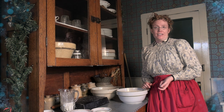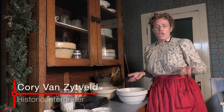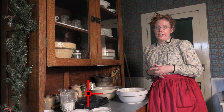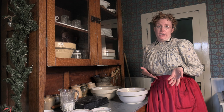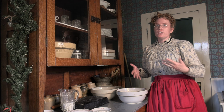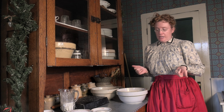Today I will be making a kind of gingerbread called fairy gingerbread. It was very common in the 1890s. I found it in a lot of cookbooks from the time period. And it's much more cookie-like in consistency than what Andrea made today. It also doesn't have molasses, so it looks very different than what I typically would think of as gingerbread.